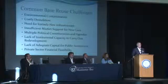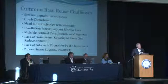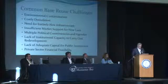Multiple political constituencies and agendas. Again, all bases have these. Fort Ord's got more than its share with 8 cities. A lack of institutional capacity to carry out redevelopment. This happens so often you cannot believe it. Alameda, for example, was a fully built out little town, mostly Victorians, about 70,000 people, and the base represented 1/3 of its entire land area. The city had really no experience processing development since they were a built out city, and suddenly faced a very, very significant redevelopment project. They didn't have the kind of staff and in-house expertise to do that, and had to work to develop it.